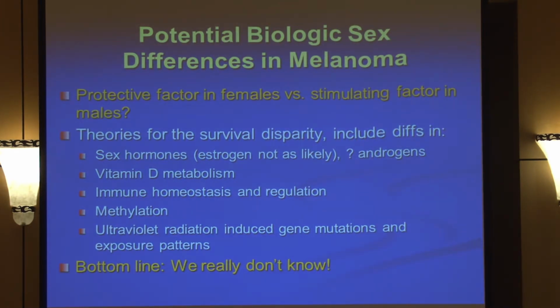There have been other theories proposed. Is this a protective factor in women or a stimulating factor that makes melanoma more aggressive in men? And there are several theories for the differences, including sex hormone differences. We don't think this is estrogen-based. That would be the most obvious. There have been some animal models and other studies which have shown no difference in estrogen receptor beta between men and women. We've also had data from that large EORTC trial which showed no difference in women's survival pre or post-menopausally.